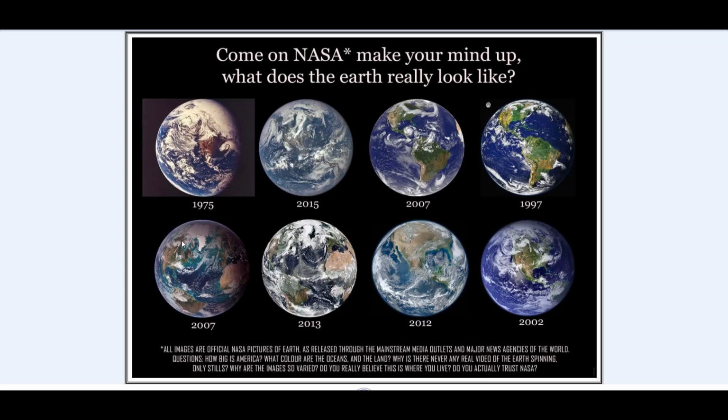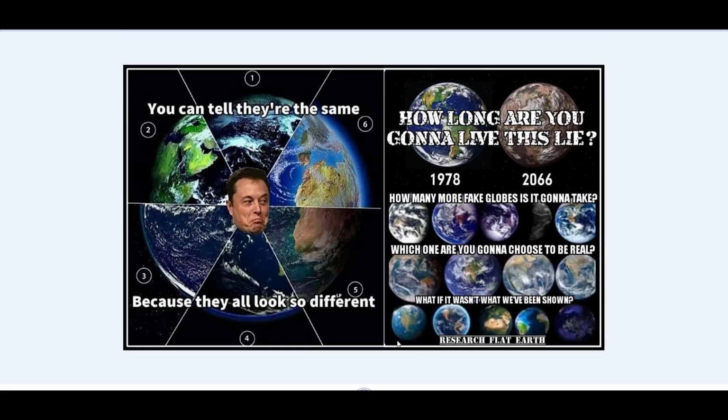What does the Earth really look like? Different years from the 70s, although we didn't have anything in the 80s and the 90s and the 2000s, and then from 2000s onwards, we have this. All images are official NASA pictures of the Earth, composites. You can tell they're the same because they all look so different. How long are you going to live this lie? Look, 1978, wow, 2066. How many more fake globes is it going to take? Which one are you going to choose to be real?